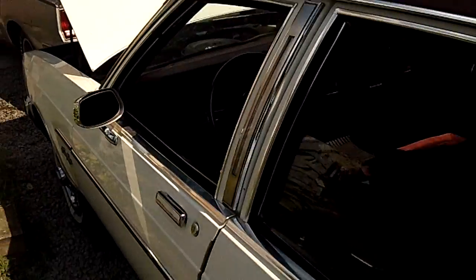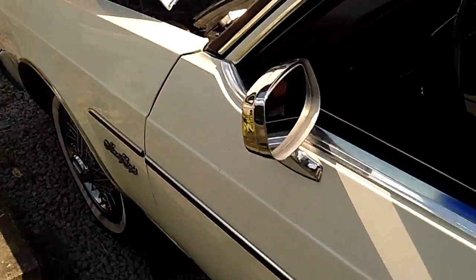So I'm going to try to get under here and just show you that plug. I don't know if I'll be able to get under the car far enough to get enough light. So we're coming down here on the driver's side, so let's see if I can get under here and show you where that plug is.